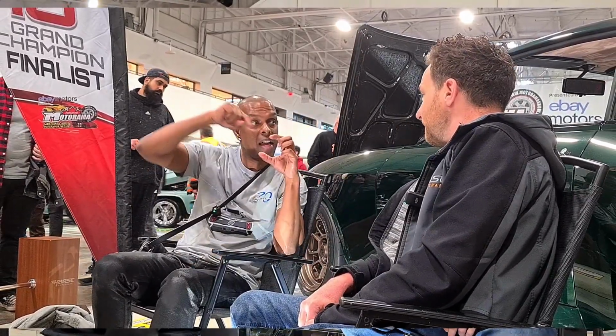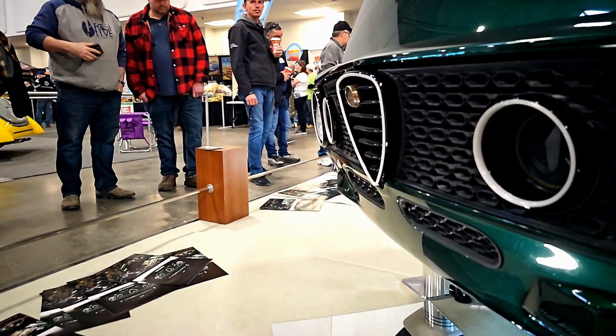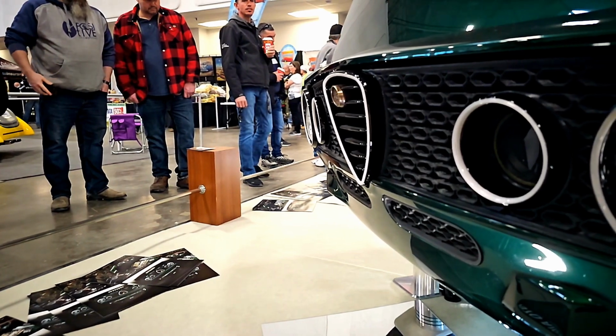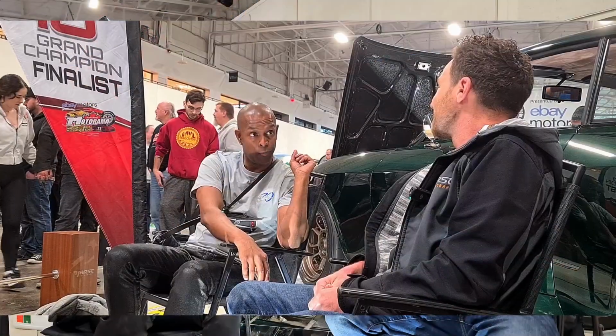So you cut that out, and then you had to insert it. Yeah, we Frenched it in. We made a spot for that light, and then had a light made. Glass blown was actually the best way to do it. Okay. Hood, fully carbon fiber.